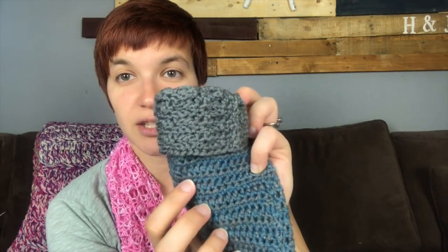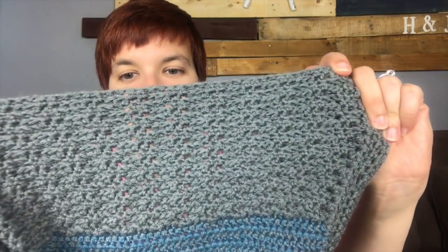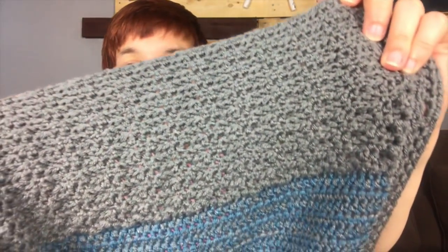So a couple of things, I pretty much followed the pattern, except that on the ribbing for the sleeves and for the bottom of the sweater, she has you do a rib that's like front post, back post, double crochet. So you would have these ridges on one side and it would look identical on the other side. There would be ridges. I didn't really like that, so I actually just did regular stitches in between so that it's smooth on the inside. I did that on another one of her patterns and I love it. So I didn't want the ribbing to come in anymore. So this is the back side of the ribbing. You can see how it's smooth, and this is the front.